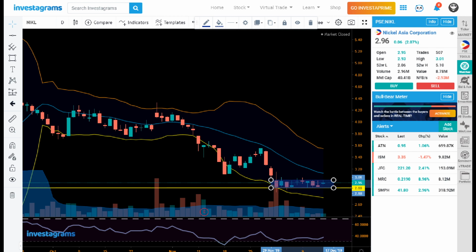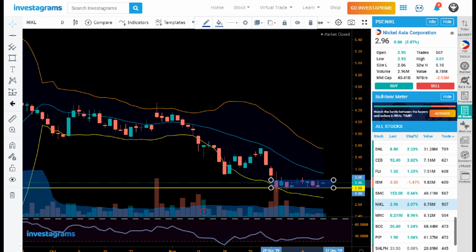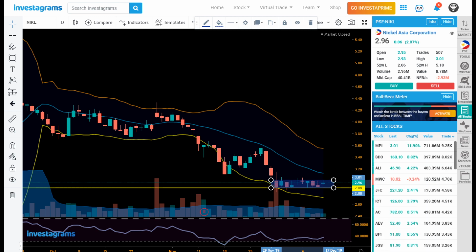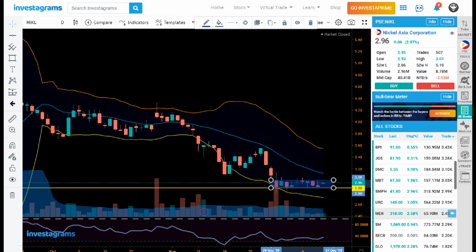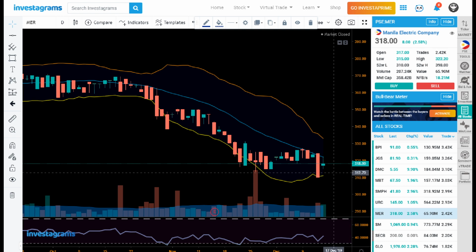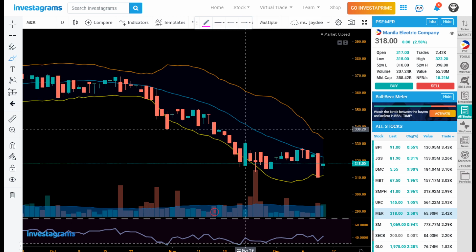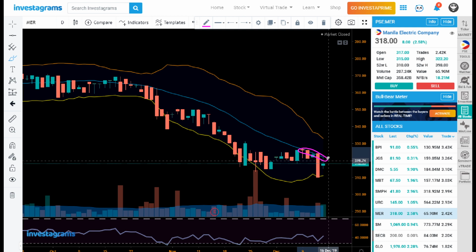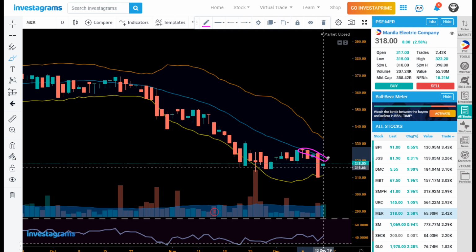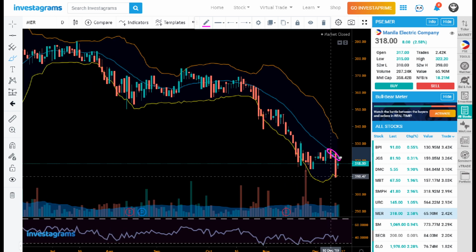Okay, the next. Let's go back. Okay, I normally would filter this and then talk about the highly traded ones. I talked about SMPH, MBT. Let's talk about Meralco. Meralco, I don't see any possible signs of really crossing the MA20 at the moment, because you have some rejection here. In fact, while it's true that we have a green candlestick last Friday, there was a rejection that happened here and it did not sustain. So we'll see and check.